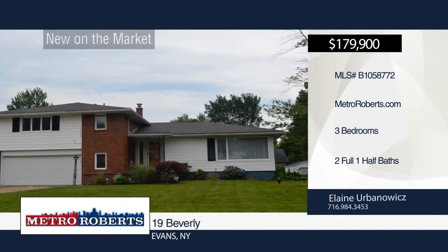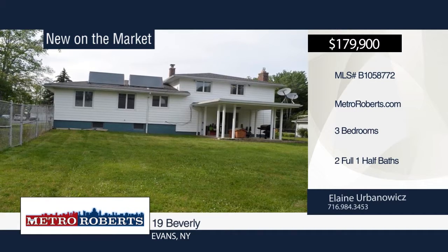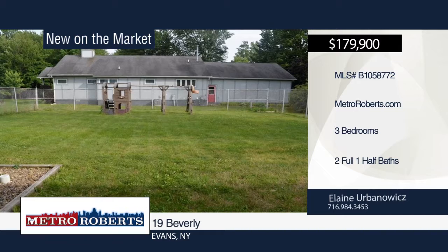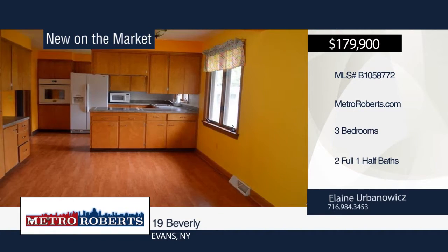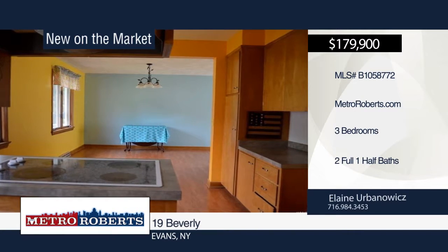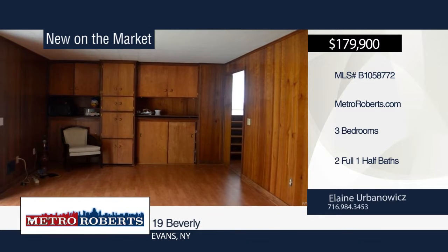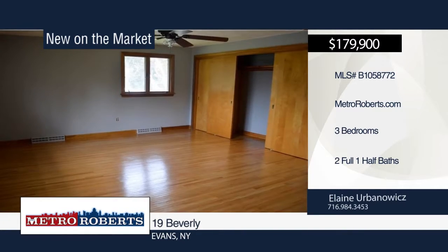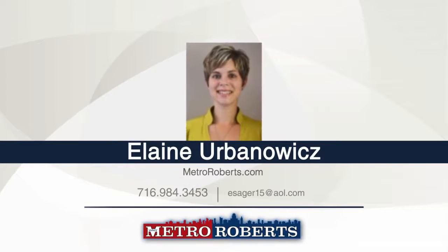Don't miss this updated split-level home on a quiet corner lot with 3 bedrooms and 2.5 baths. Hardwood and laminate flooring can be found throughout. The open concept kitchen, dining room, and living room combination makes it easy to entertain. The finished lower level boasts a playroom, separate laundry area, and cozy den with gas fireplace and sliding glass door that leads to the fully fenced yard. A newer furnace, hot water tank, and all appliances are included. All you have to do is move in. Call Elaine Urbanowitz to schedule your personal tour.